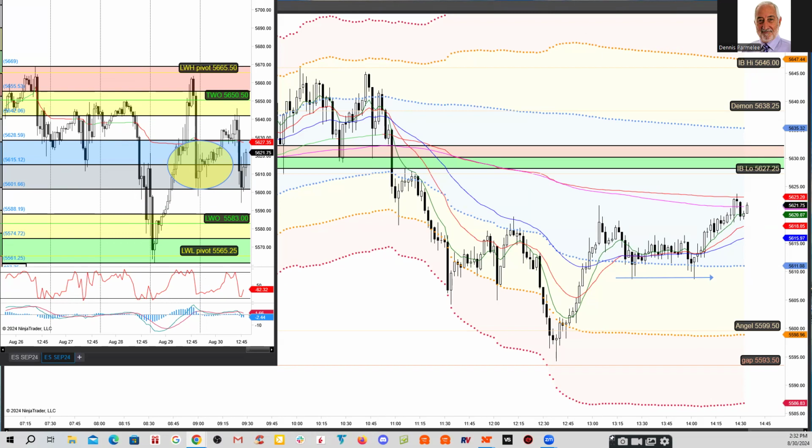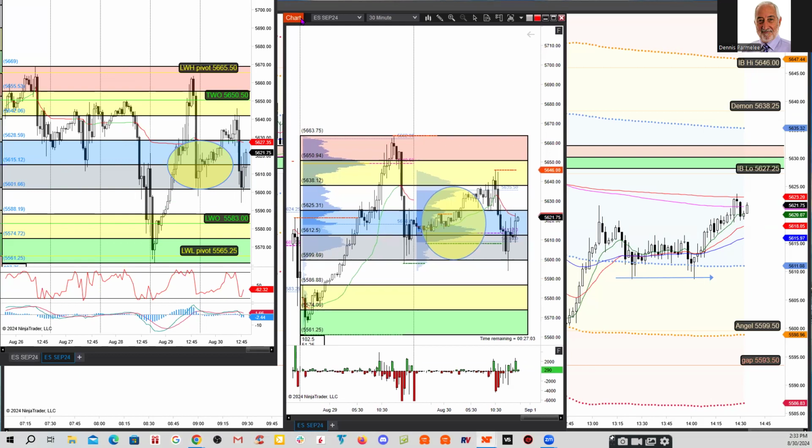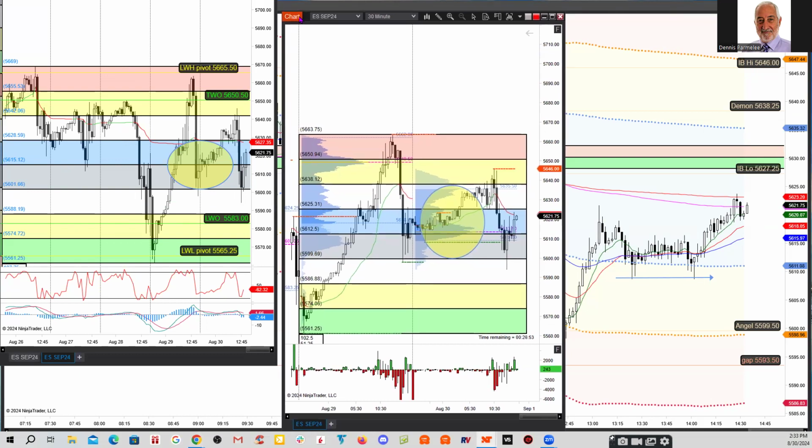Here's your 2 day. Note that our 12 and a half was the middle. 99, the bottom of the pipe, top of the pipe, 25s. And then obviously this morning, longs were attempting to get to that 50 area and just couldn't pull it off. And then profits get taken and we came down and so we shook both ends.